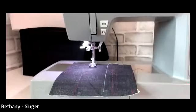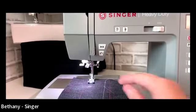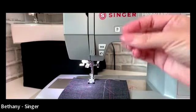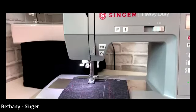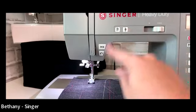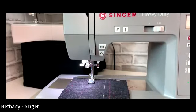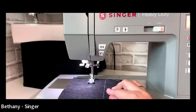So let me lower you back down here a little bit. Okay. One of the things to know, and I mentioned this before, is that on a decorative stitch you can't back stitch because it's moving around in different places. So this little knot off helps you secure the beginning and the end of the stitch. Basically what it did is a couple of little stitches near each other to tie off the beginning of the decorative stitch. And then I'm just going to use my foot control.